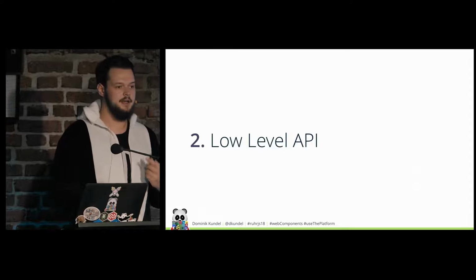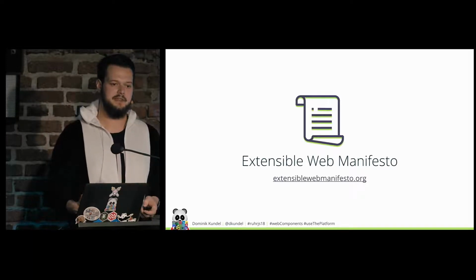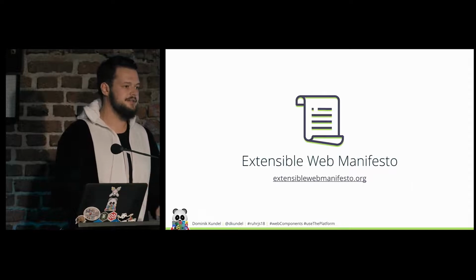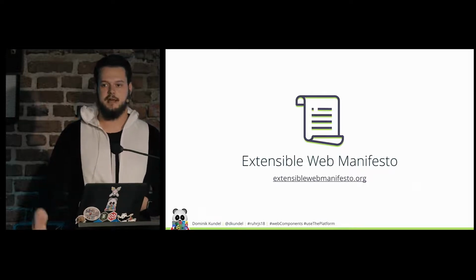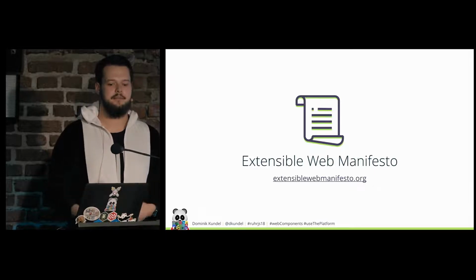via polyfills. And that's due to the fact that the API is very low level. It's similar to WebGL, a very low level API. And that's on purpose because it's designed after the extensible web manifesto. And if you're not familiar with that, it's something that the browser vendors, but also other folks from NPM and other folks signed to agree on how they're going to bring the web forward.